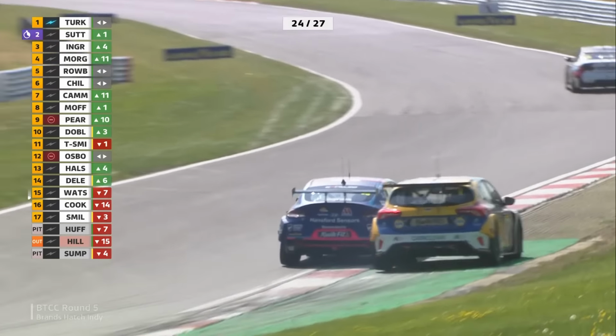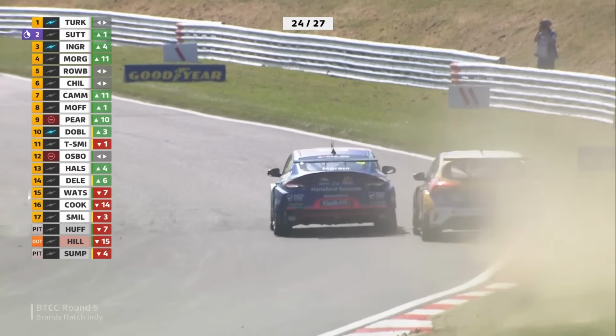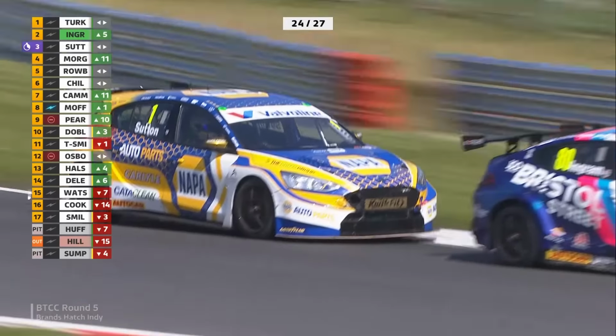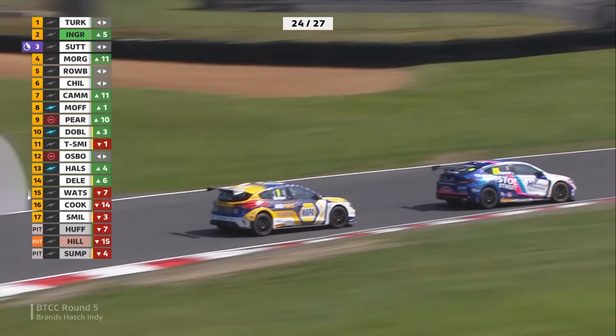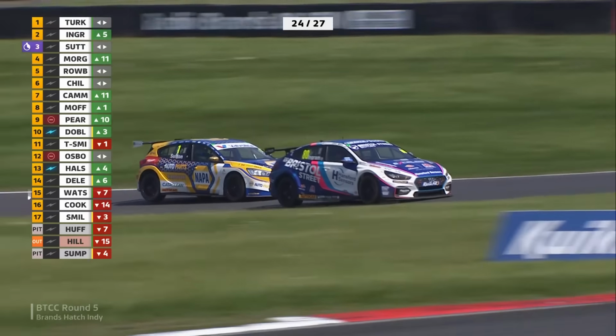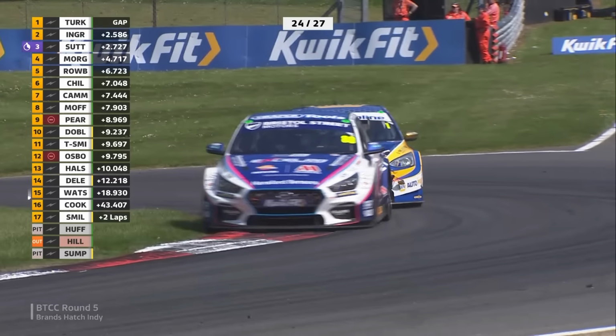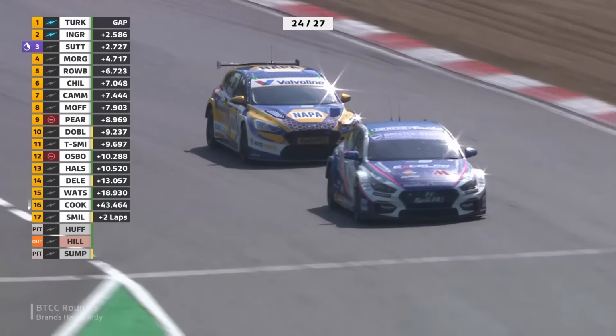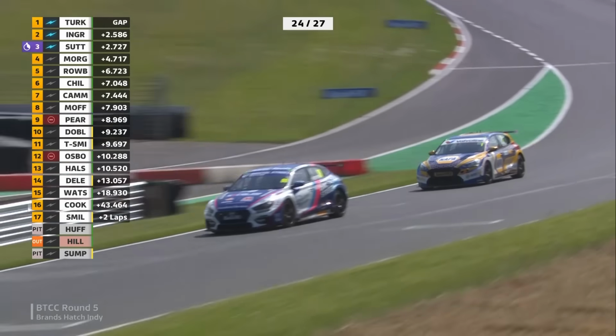So we've had some fabulous racing. There's quite a bit of damage, and they're still at it. Look, as Ash gets leant on a little bit, and he's put on the curb, flashing the headlights as though that's going to dislodge Ingram. Left and right, Surtees, McLaren, up to Clearways. So BMW leads, Hyundai leads Ford, and we are about to complete lap 24 out of the 27 as Turkington once again motors off into the distance.